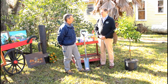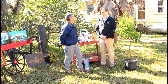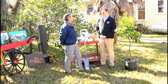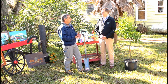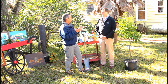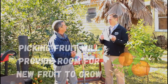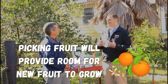Yeah, I think it's pretty exciting when you see the first fruit on the tree. So when they appear to be ripe, keep them on the tree. Try them and see. And also, when the fruit comes off, that provides room for the new bloom, new fruit for the next season. So you should always pluck those fruits off, especially if you're looking for yield. If you want more fruit, you need to take the fruit off.